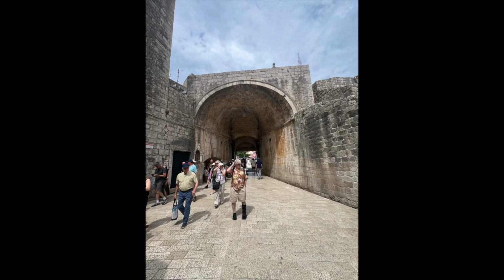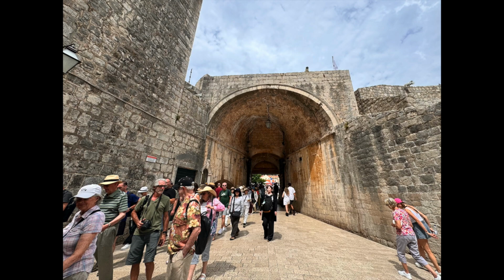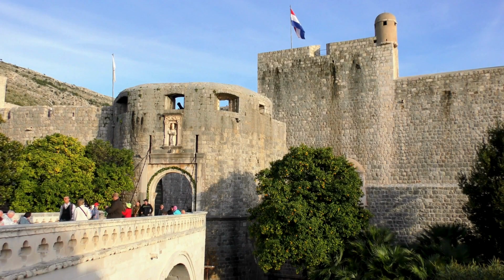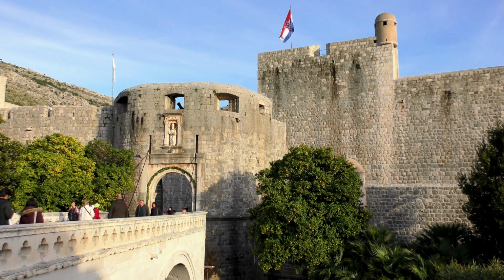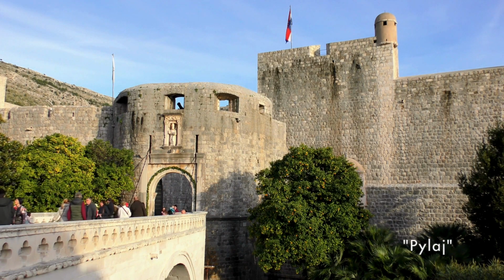You'll remember in season 2, episode 6 of Game of Thrones, the "kill them all" scene with King Joffrey going through this gate. It's when King Joffrey is under attack by an angry mob when he returns to the Red Keep. This 15th century gate is the main entrance to the old walled city of Dubrovnik. The name Pile is derived from the Greek word pyle, meaning gate.